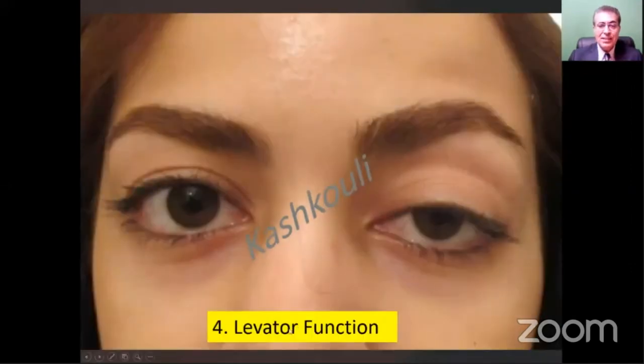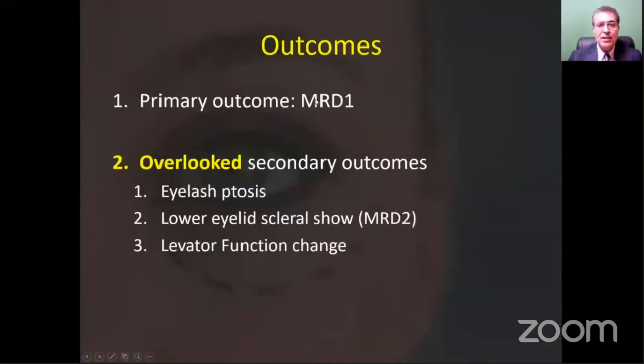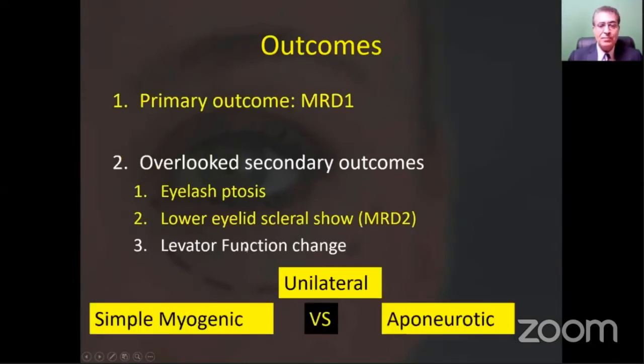And the last but not the least is how the levator function changes postoperatively, and how this can be implemented in our clinical practice of redo procedures. That's why the outcomes, to me, are divided into primary and overlooked secondary outcomes, including eyelash ptosis, lower eyelid scleral show, as well as the levator function check. We did a study on these overlooked outcomes. Here I am going to present two of them, the eyelash ptosis and lower eyelid scleral show, comparing the unilateral simple myogenic ptosis with unilateral aponeurotic ptosis, serving the other normal eye as a control group.